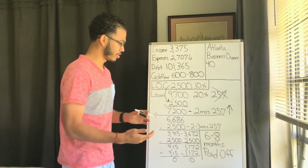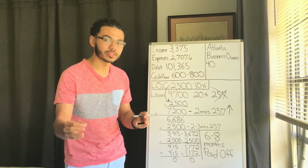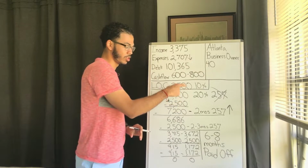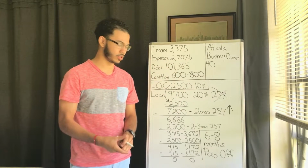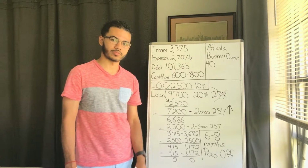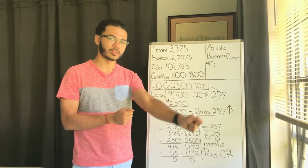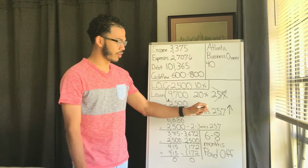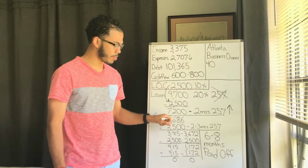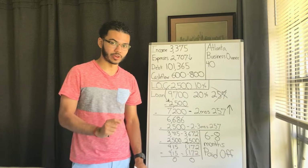Okay? So let's say every 2 months or every 3 months, she's going to make a chunk payment towards the loan of $2,500. Okay? What else is also happening between those 2 to 3 months? She's making the monthly payment of $257, right? Right from the line of credit. So you have to minus $257 times 2. Now we're at a balance of $6,686 by December or January.